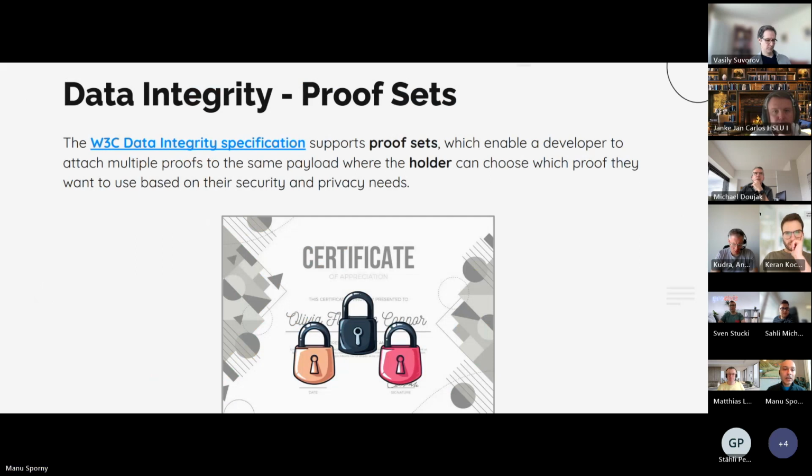Okay, so what's one way of solving this problem? There's a set of standards called W3C data integrity that supports this concept of proof sets. A digital signature is a type of proof. You can also have other types of proofs like proof of work, proof of stake, proof of existence, things of that nature. So that's why we call them proofs and not just digital signatures. Digital signatures are just one type of proof.